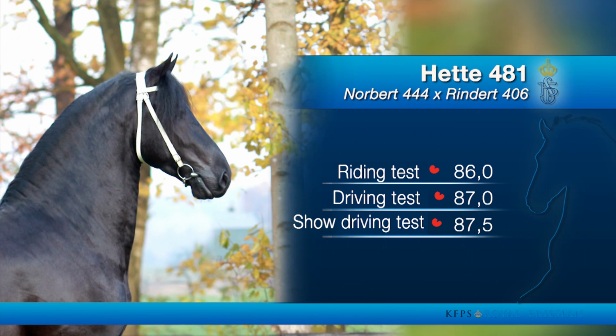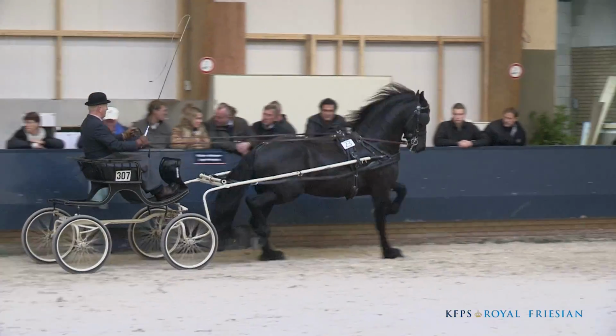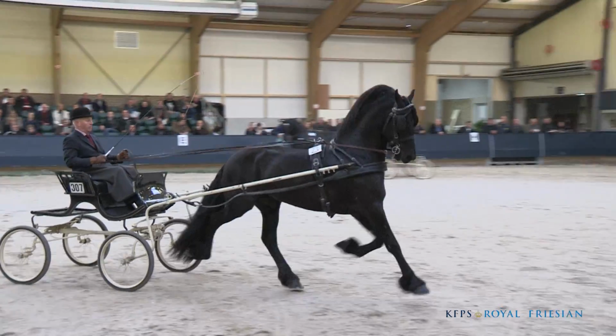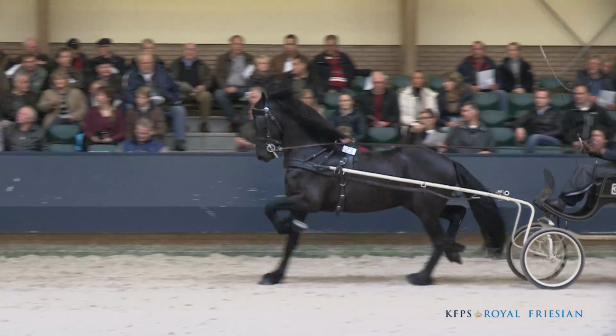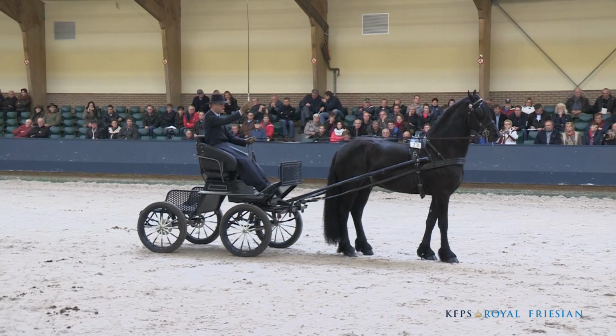Hetta 481 is a stallion by Norbert and his dam sire is Reindert. Hetta performed well during the entire inspection process. He's a true all-round stallion. He was good in the riding test, good in the driving test and fantastic in the show driving test. In this respect, he's a very nice asset as a breeding stallion.